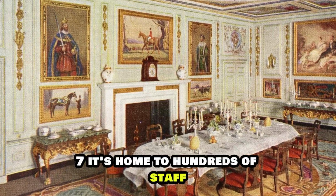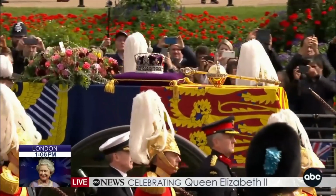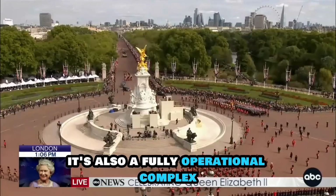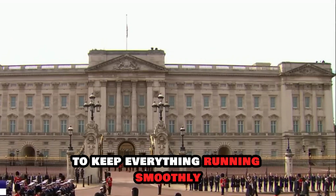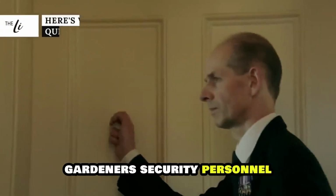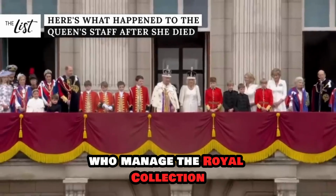7. It's home to hundreds of staff. Now, let's talk about the people who work there. Buckingham Palace is not just a residence, it's also a fully operational complex. More than 500 staff members work at the palace to keep everything running smoothly. This includes chefs, housekeepers, gardeners, security personnel, and even a team of specialists who manage the royal collection.